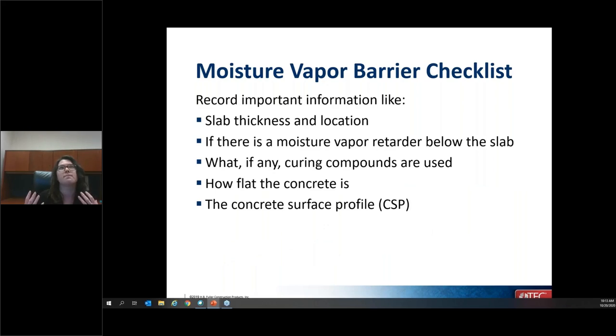With that, you want to make sure you're recording important information like the slab thickness and its location. If there's a moisture vapor retarder, again, remember that kind of yellow covering underneath the slab. What, if any, curing compounds are used? That's really important, especially now as things are getting more and more fast-tracked, having some idea whether or not curing compounds were used. And the reason we care so much about that is a lot of times curing compounds can cause bonding issues with a lot of moisture mitigation or even finished flooring systems, right? So it's really critical to know what went on the concrete and whether or not it was removed, and if it was, how it was removed, I should say.